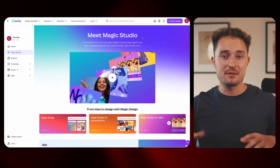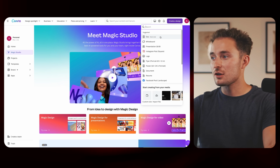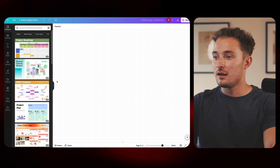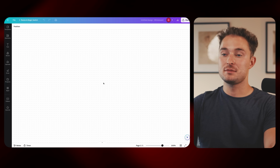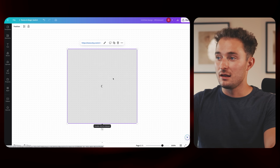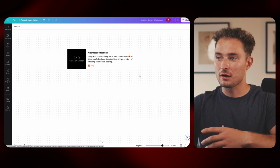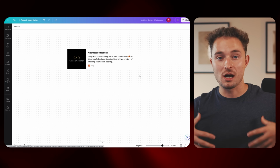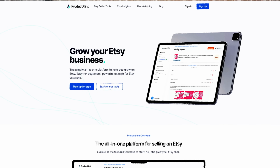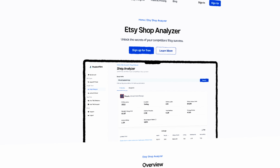Now, you can save these shops in a ton of different ways, but if you use Canva to make your designs, you can just create one of these whiteboards, and it's basically just a big empty whiteboard space where you can just paste the link to the shop in. If you give it a second to load, you can see that you have this nice little bookmark where you can quickly go back and visit the shop whenever you need inspiration. Of course, you can also use a shop research tool to quickly see more stats and details about particular shops, which can be super helpful because sometimes scrolling through all of the options can take a while.